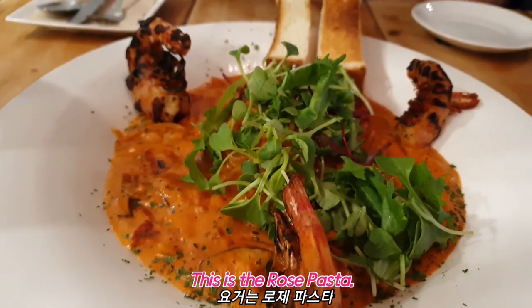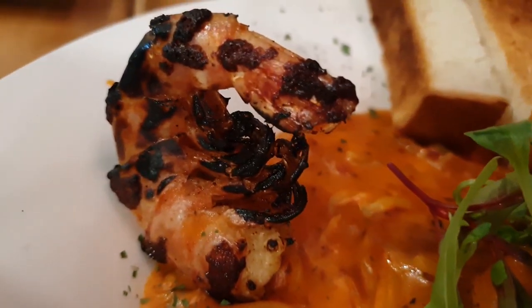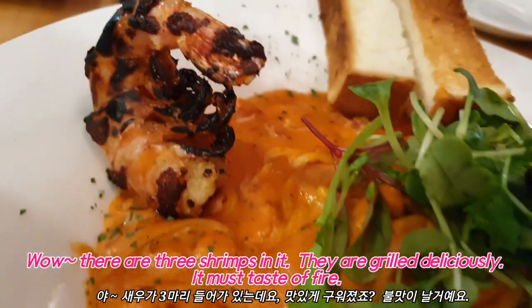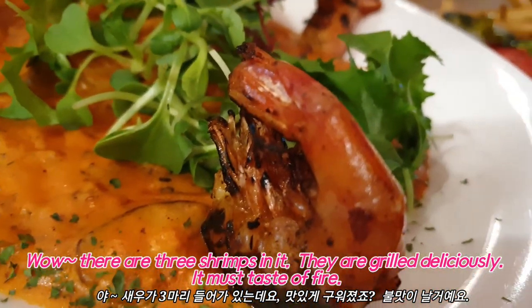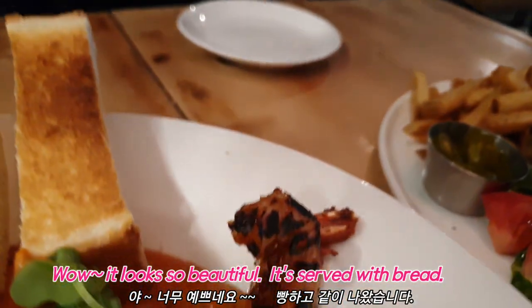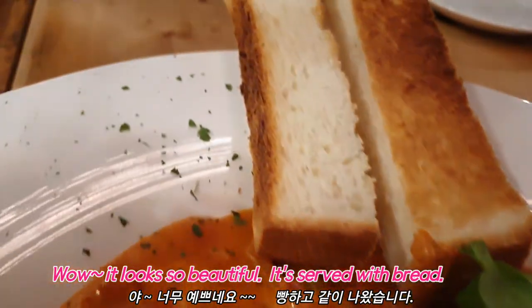This is the roast pasta. Wow, there are 3 shrimps in it. They are grilled deliciously. It must taste of fire. Wow, it looks so beautiful. It's served with bread.